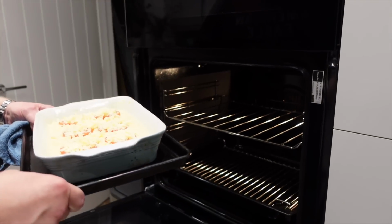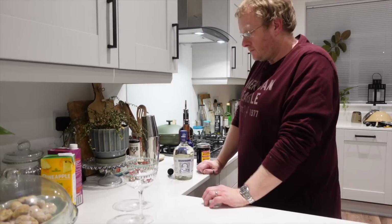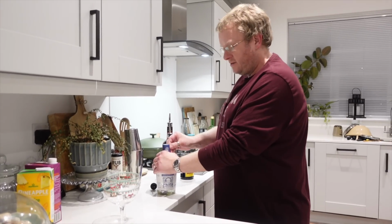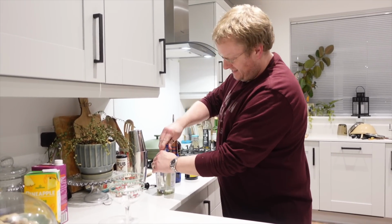There we go. So it's going in for about 40 minutes. Or you've got the tomatoes on top as well and extra cheese. How excited are you about this next bit? I am, but hope it turns out right. We've been dreaming about these for ages.